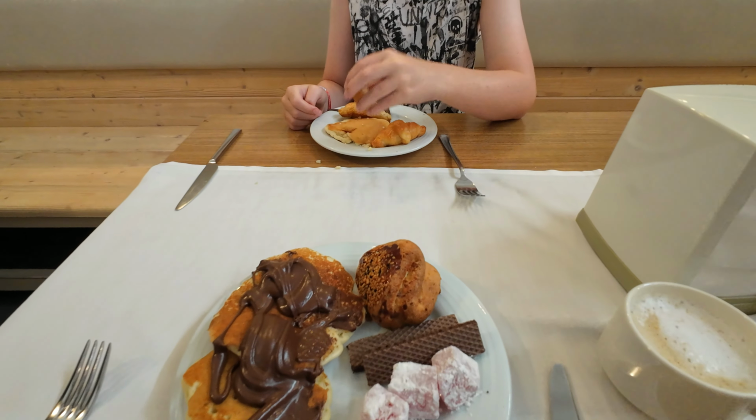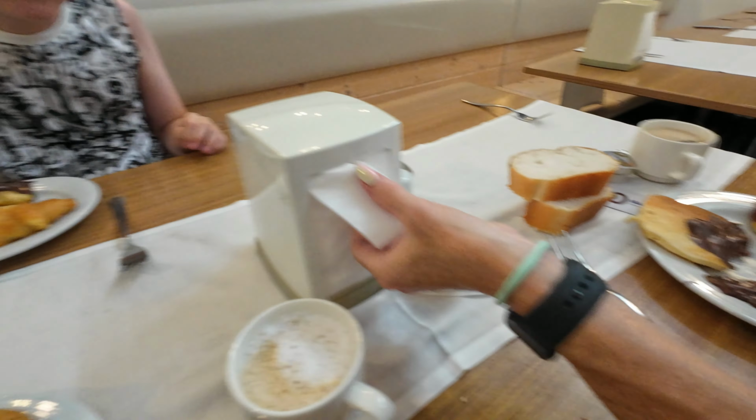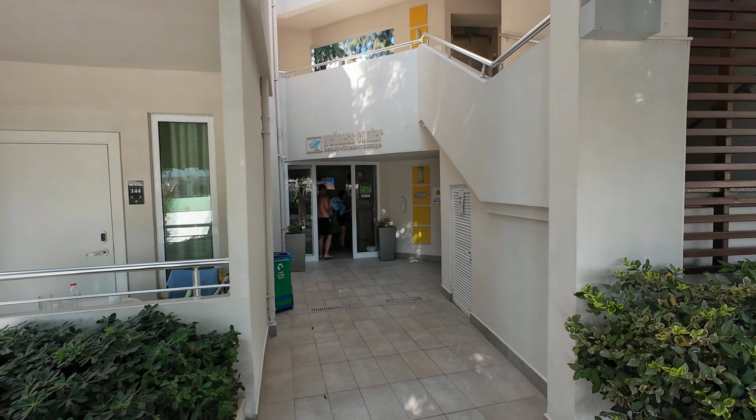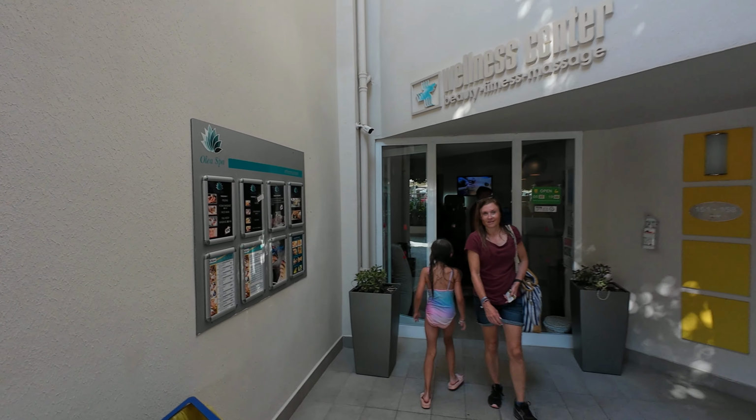Once in every 50 years. If we were there to see it, all of it. More chocolate than enough. So this is the wellness centre, beauty, massage, spa.